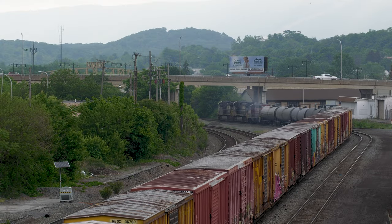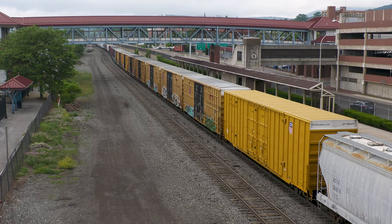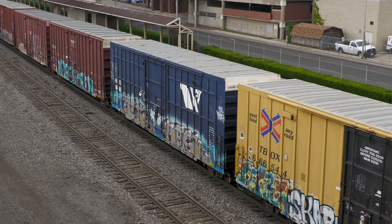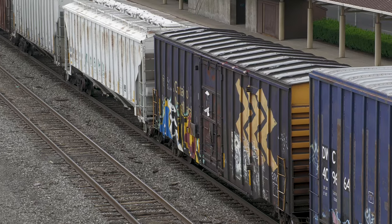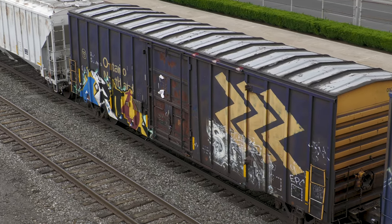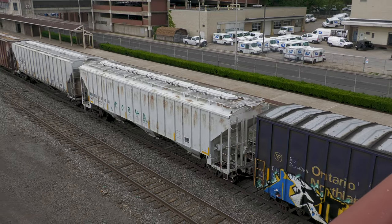Over time, I've grown to enjoy the mixed bag that manifest freights offer. Check out some of these neat catches. A high cube boxcar wearing the Washington Corporation's W logo. And look at this, an Ontario Northland boxcar. Stuff like this you don't see around Nashville. Always making for a fun time, picking out the Easter eggs along the rails.